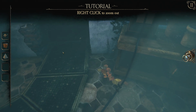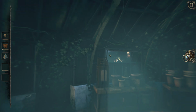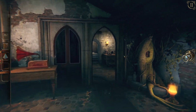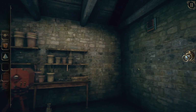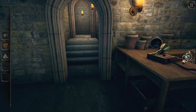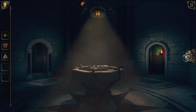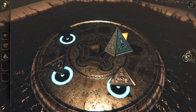What the heck? I don't remember being in a sort of greenhouse-looking thing. Tutorial, right-click to zoom out. I feel like we do a thing and then it puts me in a completely different spot, because we have a pyramid here. The only thing I can think of is maybe, because I know that this one has different endings, it's trying to get me to do the other endings. I'm not really sure. I'm just going to go ahead and plop this here, though.